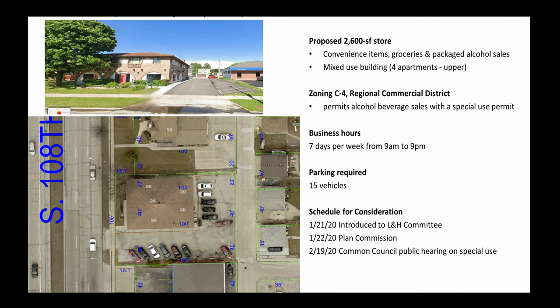This is a street view picture of the building. On the ground floor, there's a proposed grocery store and liquor store for the site. The upper apartments would still remain. The zoning is commercial, C4 regional commercial, which does permit convenience stores and so on. It's just the fact that there's alcohol beverage sales that triggers the special use review by zoning ordinance. So there will be a special use public hearing on February 19th. It was introduced before the License and Health Committee last night. They didn't take action. It was simply introduced and passed along to Plan Commission for the site review and overview. Ultimately the public hearing will be in mid-February.